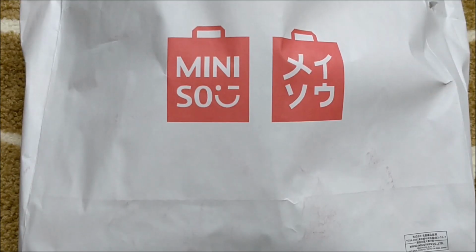I'm Nidhi and today we will be doing a haul video. I have seen so many videos on YouTube of people doing a haul on Miniso, and it really got me very curious to go and check it out. So I recently went to our city mall in Ghatkopar, and I found that there is a Miniso shop over there and I really wanted to try it out.